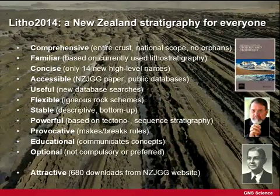And one gratifying thing is that obviously it's attracting some attention. The paper's been published just in a year, and already it's had 680 downloads from the NZJGG website, which actually makes it the 13th most downloaded paper from NZJGG since Taylor and Francis took over. So that's fantastic.